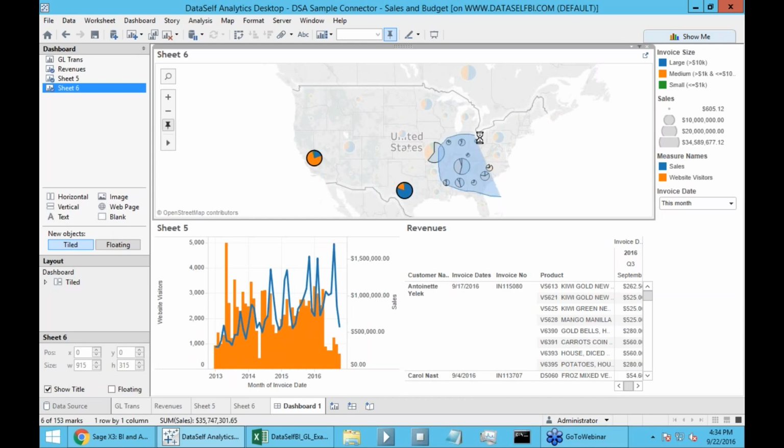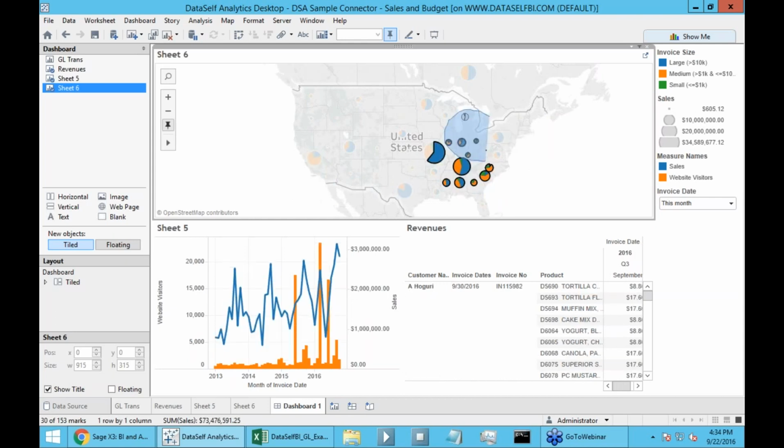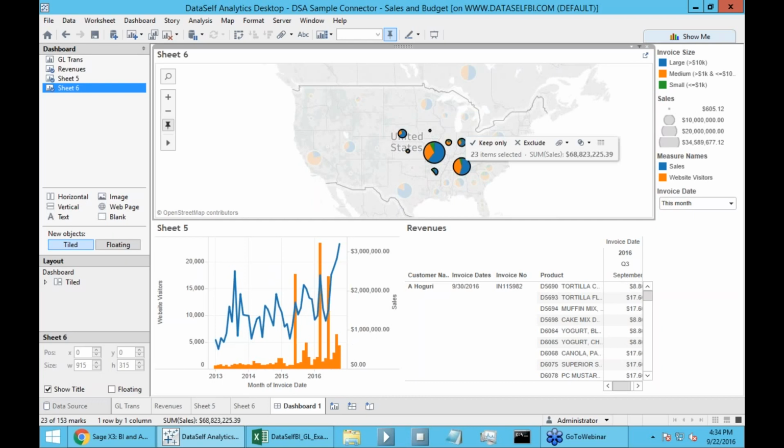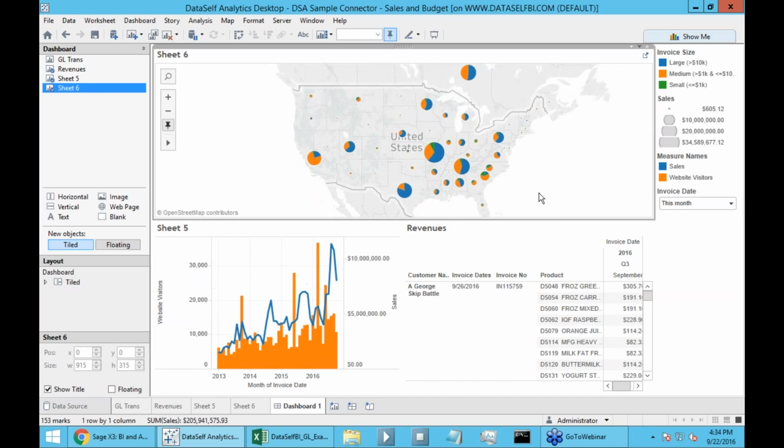So very impressive. You can have this dynamic analysis, answer questions on the fly. So again, shrink the time to get to the insight, more time to decide, more time to act on your decisions. All right. Now, what I just showed you is how easy it is to build the reports and dashboards from scratch.